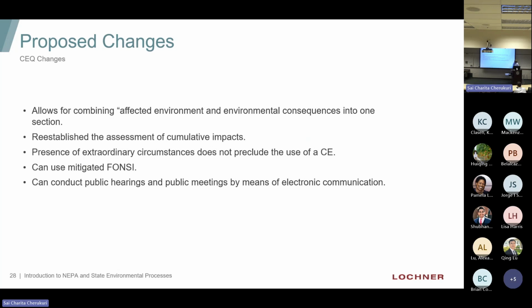But it's now normally what you would do in a NEPA document. You would have, all right, here's a description of the areas, the environment that's being affected. Then you would have a separate section on these are the impacts associated with that environment. They allowed you to combine those 2 sections now, which actually makes it a little bit clearer to read, because what you find yourself doing is having to go back and forth between the 2.